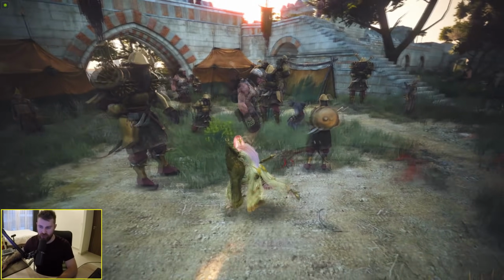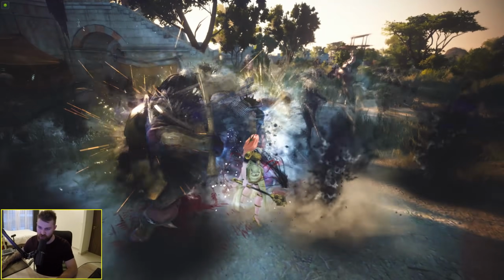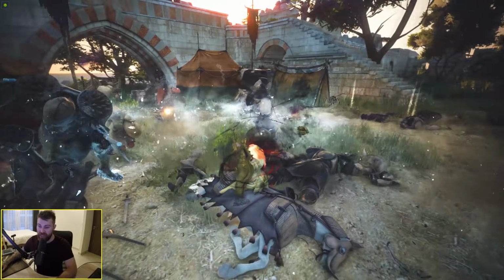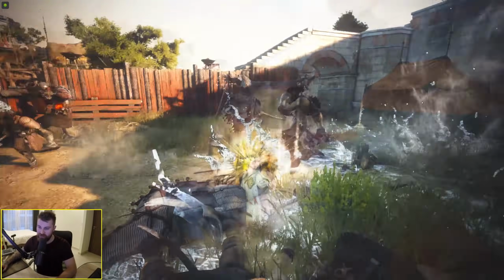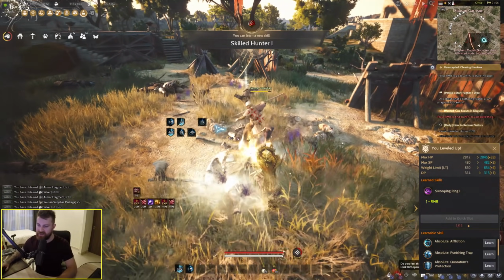After a few hours though, you don't really think about grinding. It's something that you just kind of turn your brain off to do whilst watching Netflix on your other monitor. But learning a new class, always a lot of fun in my opinion. Big damage, that's level 56.